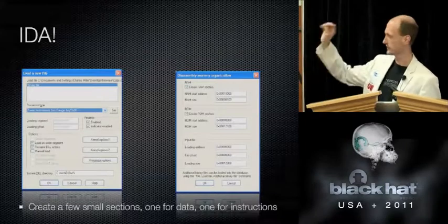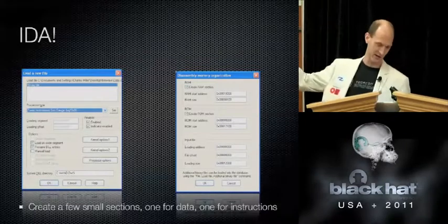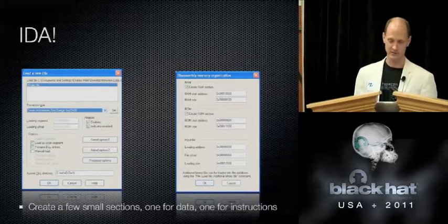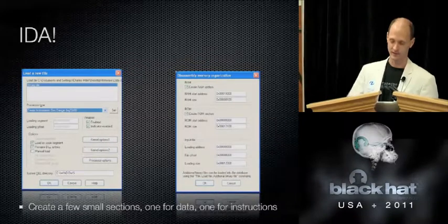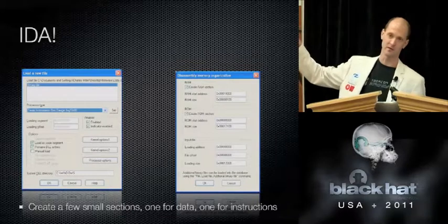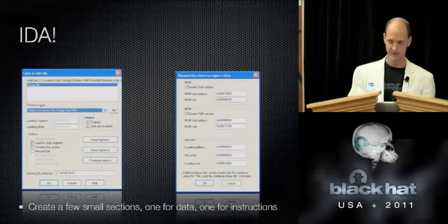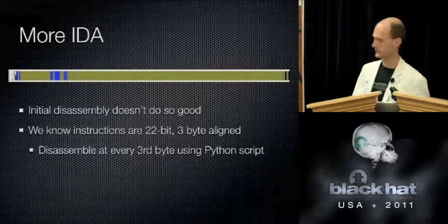So then you can pop your firmware into IDAPRO, and now you can select BQ20Z80, and I'm going to release this stuff if you want to play with it. Then you just have to set up a spot for the data flash, and a spot for the instruction flash, and you hit go, and you're good to go.